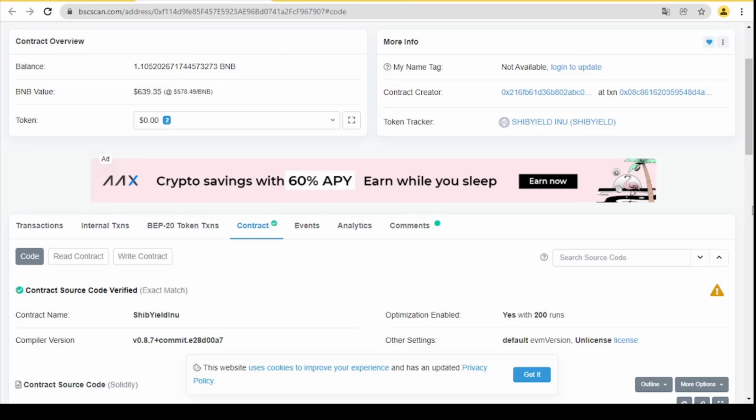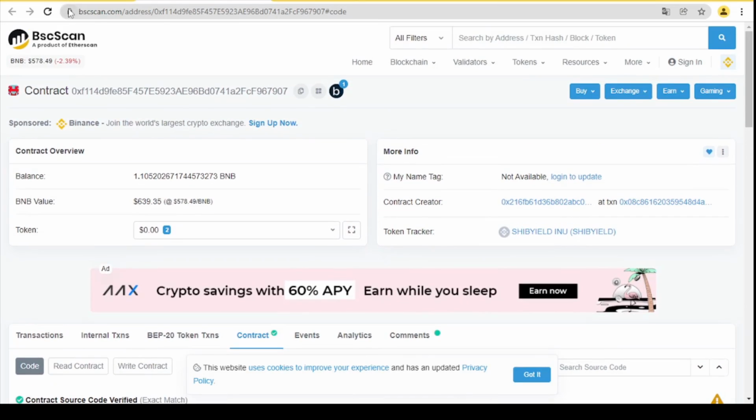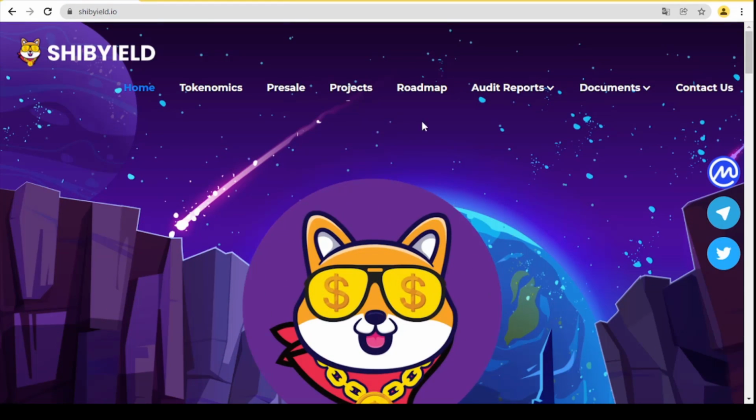And let's go to the homepage and to the Shibyield smart contract. Here we have all the information about that step, and you can read about it, you can find this information here. And so yeah, I think this is all about that project.